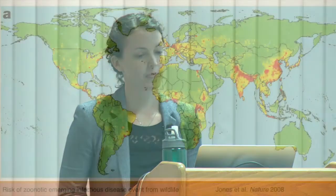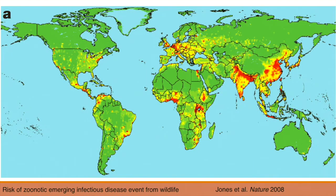There are two major categories of zoonotic diseases: diseases from wildlife and non-wildlife. In order to understand these two types, let's look at the areas of greatest risk. This is a map depicting emerging zoonotic disease events from wildlife over 1940 to 2004, and the red areas represent an increasing risk of emerging infectious disease. East Africa, and Kenya in particular, is at increased risk for an emerging infectious disease event from wildlife. This is why one of my two case studies focuses on Kenya.